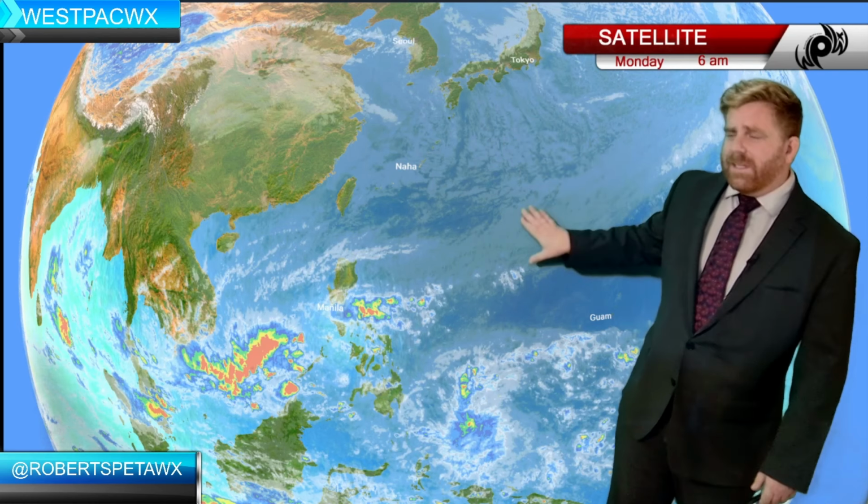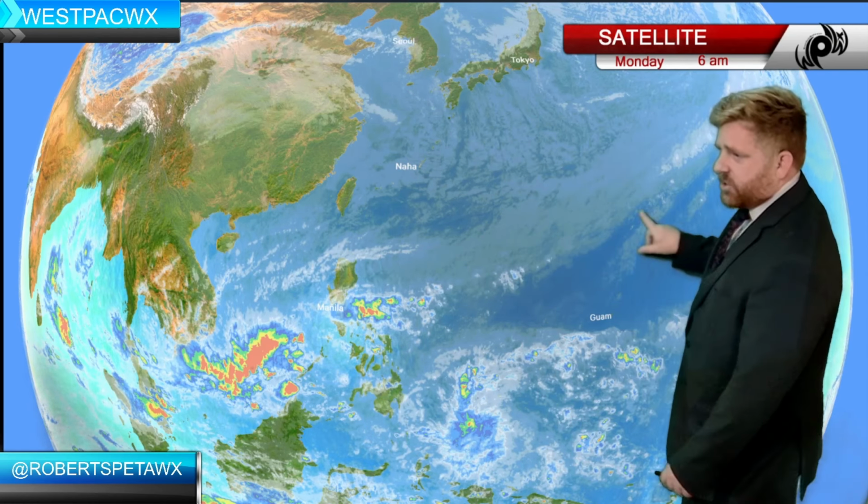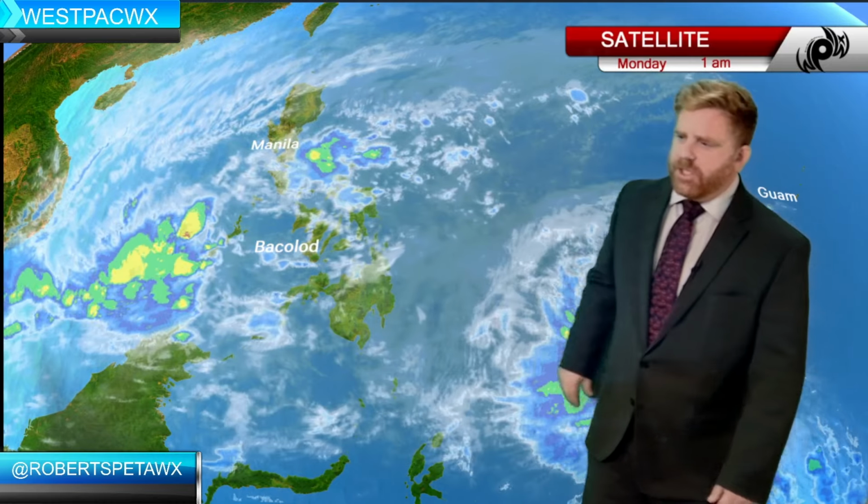Got a northerly wind set up coming across Japan all the way down towards the south. Here's our shear line right in there, stretching back towards the west across the Philippines, even the tail end of that all the way out towards Vietnam. More of a cold front right here. You can still see the cold air advection, but here it lessens up, and that's why we call it a shear line.